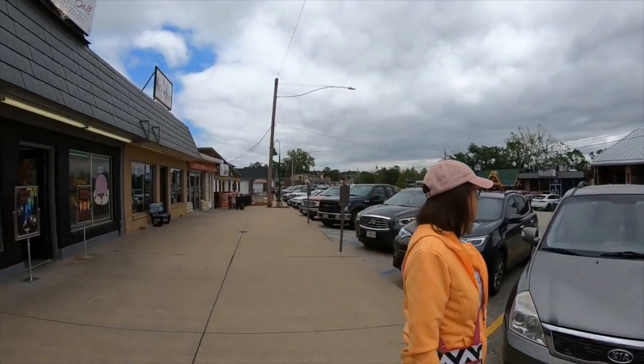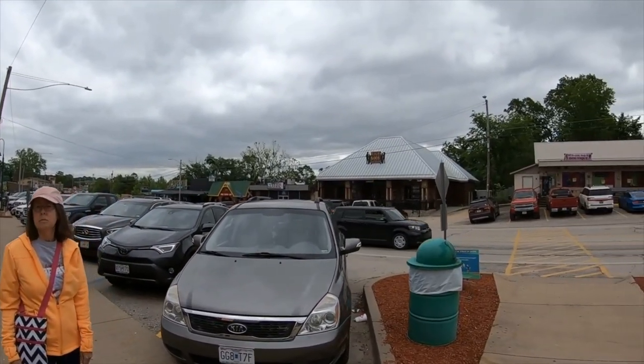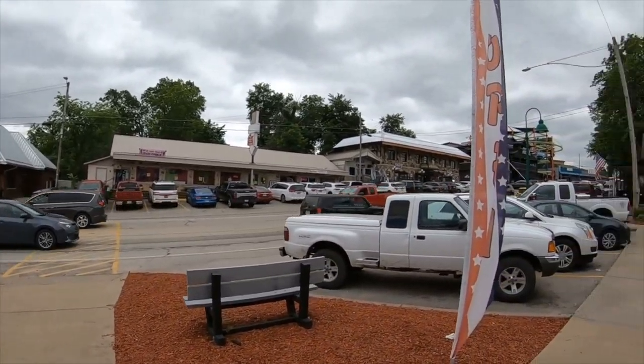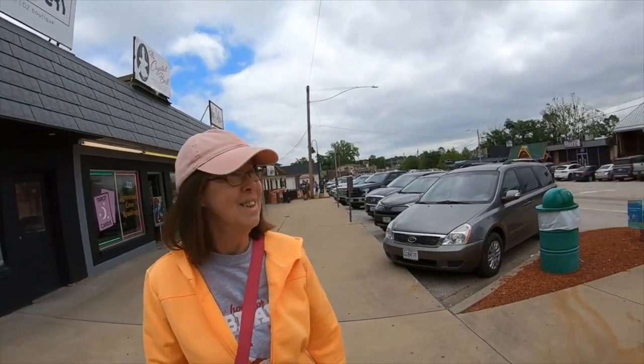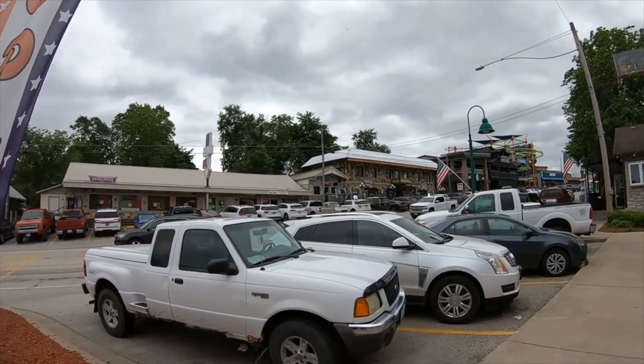So we got out of the truck and decided to walk along the strip for a little bit, give you a little bit better idea of just how busy it is down here. Pretty busy, don't you think? Yeah. Definitely a lot of people driving through.